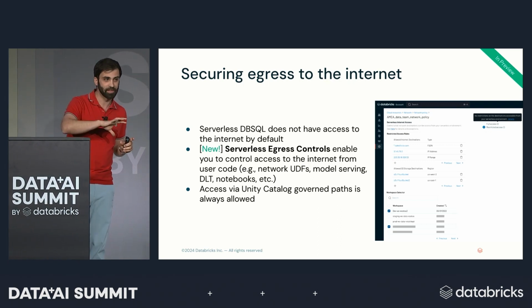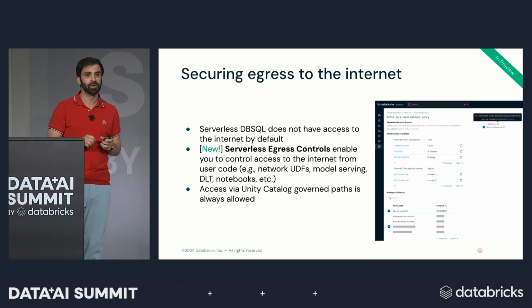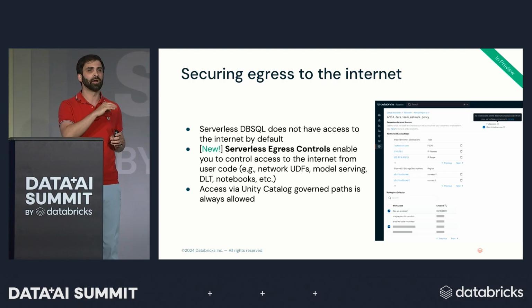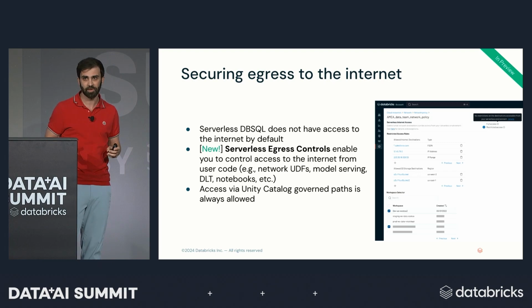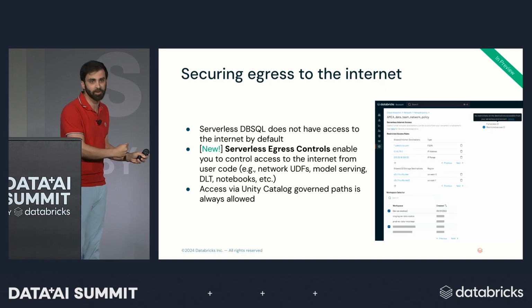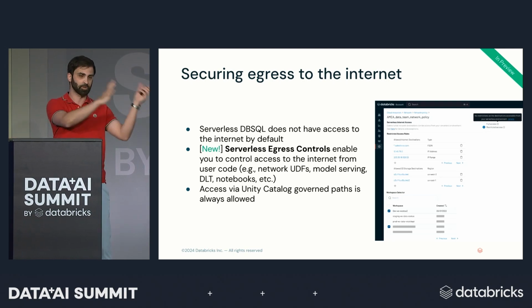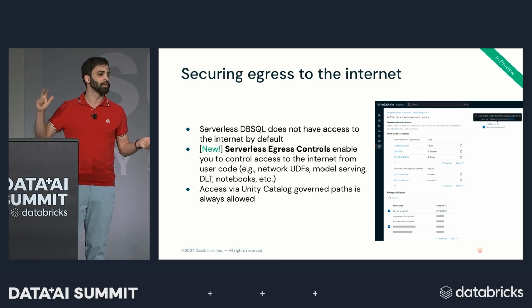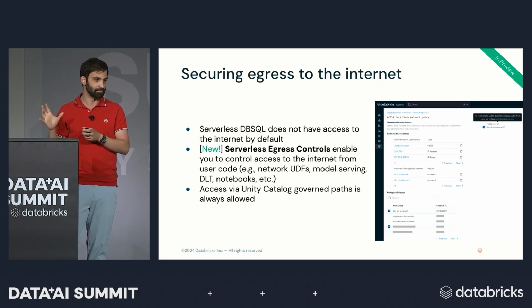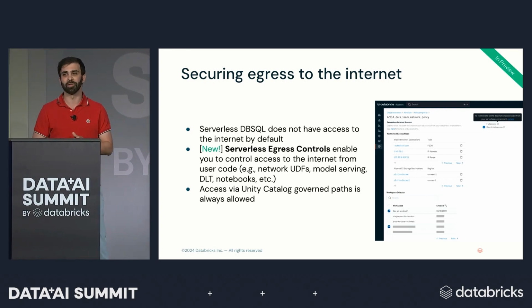Now this feature will be relevant for other workloads and DB SQL in due time. What serverless egress controls allow you to do is to say, I will not allow outbound connectivity to the internet from my various SQL warehouses or other compute types. Eventually, we'll have FQDN filtering type controls that will say no internet access except to these particular resources. Right now, we've kicked off a preview that's just turn internet on or off. And this will be very important for model serving, DLT, notebooks, but even for SQL. I said today it doesn't have access to the internet, but features like network UDFs are coming, which will provide that outbound internet connectivity.